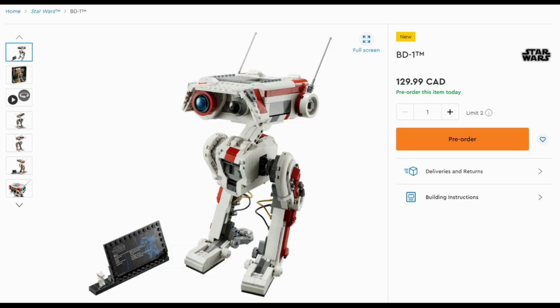Next up, we have BD1, and I'm very excited for this one. I love some of these buildable characters that LEGO has done, and this one looks absolutely incredible. Very excited. I love Fallen Order, and I'm hoping this set releasing leads to more Fallen Order or Jedi Survivor sets being released, whether it's the Mantis or what have you. I'd love to see them do it, and hopefully them releasing this helps with that happening. Just looks really good there.